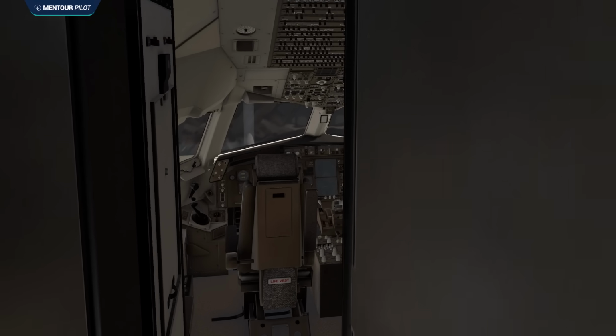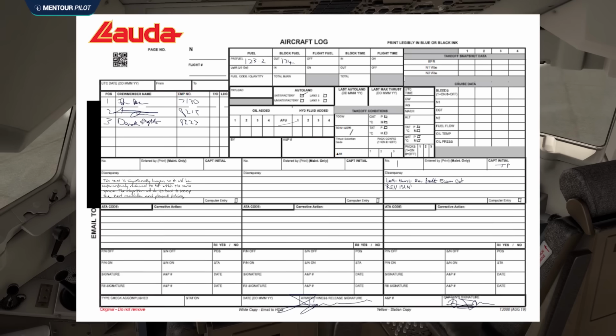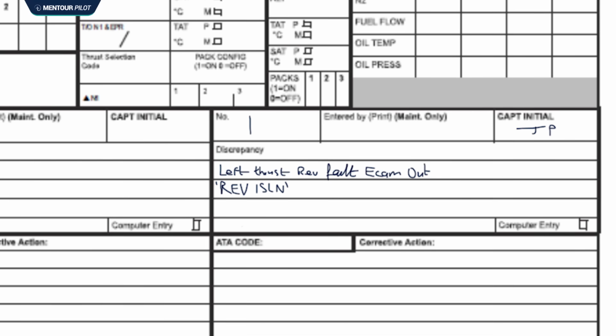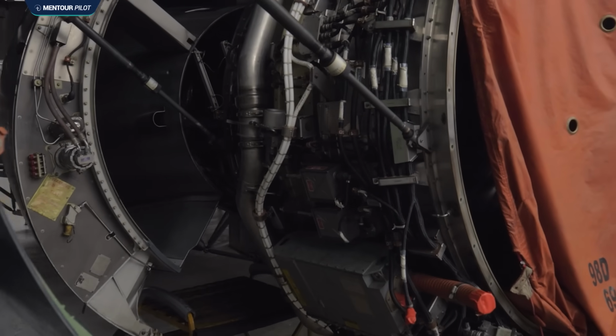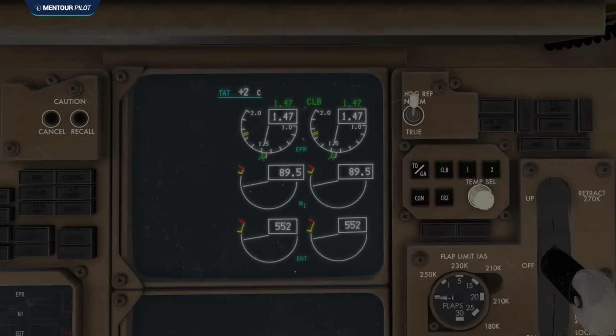It was perfectly airworthy. Now, if the captain would have looked back through the technical history of the aircraft, he would have noticed that there had been some work carried out on this aircraft by the technical department. Specifically, there had been several instances of fault messages being sent from the left-hand thrust reverser. These were minor fault messages, but the maintenance department in Lauda had been troubleshooting this on and off for the last 6 months or so. They had followed the fault isolation manual that Boeing had provided to them, and that had led them to replace some of the components inside of the thrust reverser.